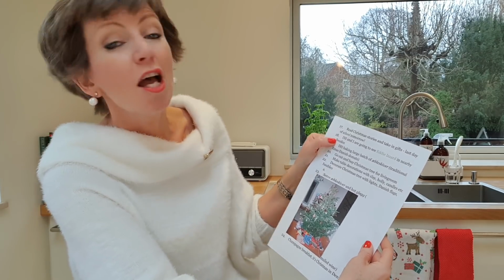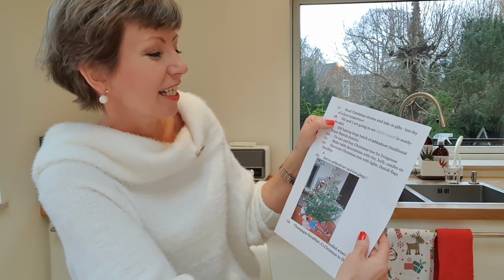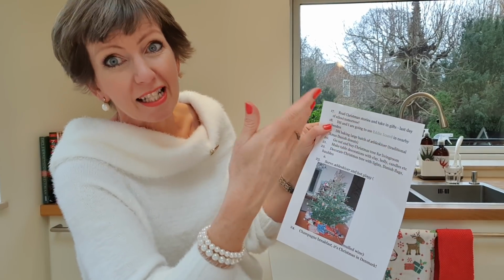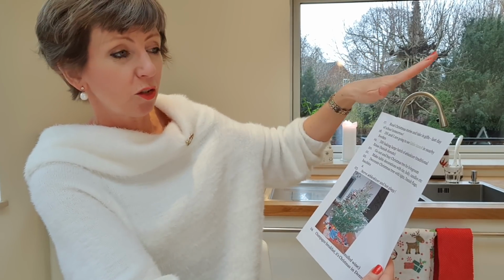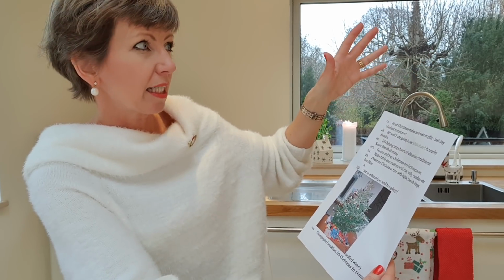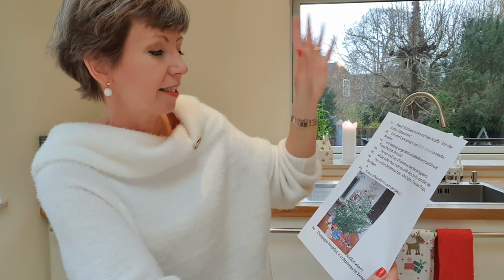On the 18th, my husband and I went to see Eddie Izzard in Sweden. We love stand-up comedians, and that was a little pre-Christmas gift to ourselves. Sweden is just across the water here, just across the bridge, so it takes about 40 minutes to get to the concert place there.